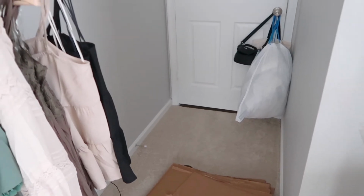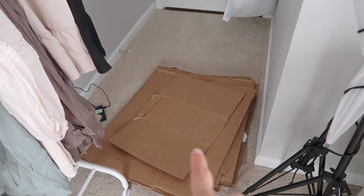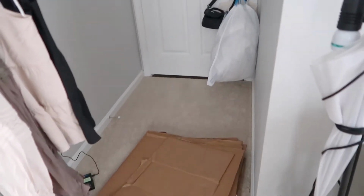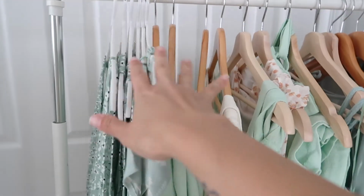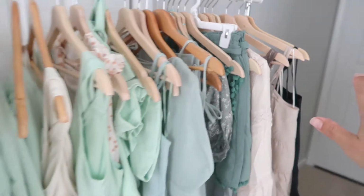All right, here is a little tour of the studio. So all of the items come in boxes, and I take them out of the boxes and the packaging, and that's what all the junk is right there. And then I take the ones that I need for the photo shoot and I hang them all up on hangers. And this is all of the, we call them women's contemporary items.